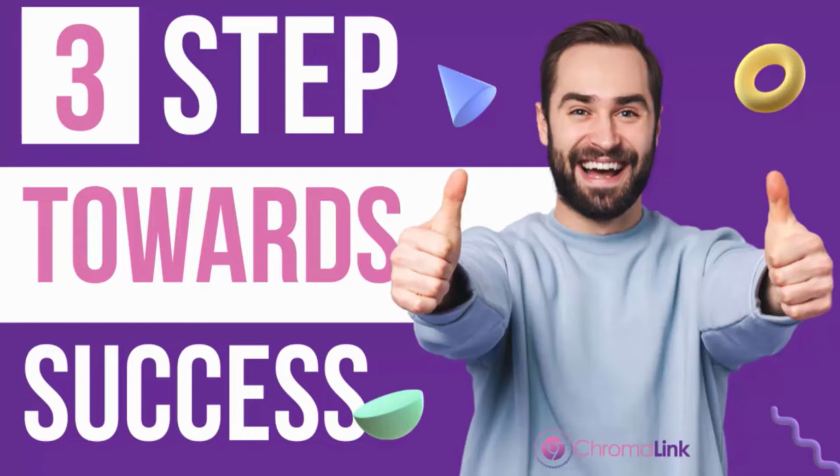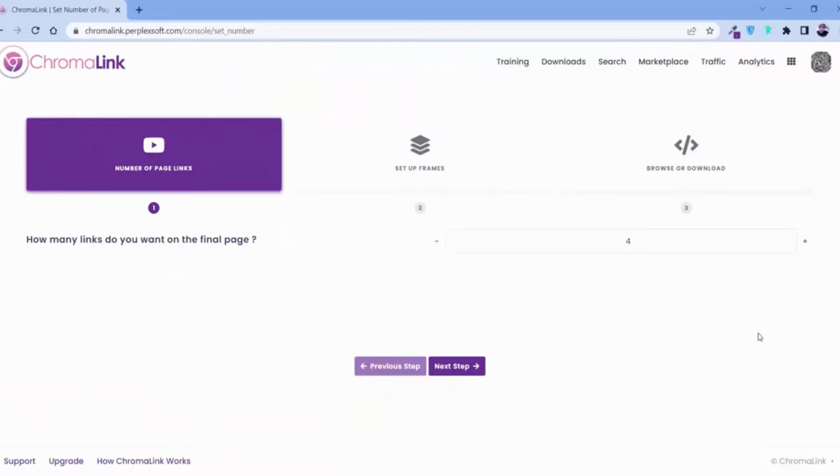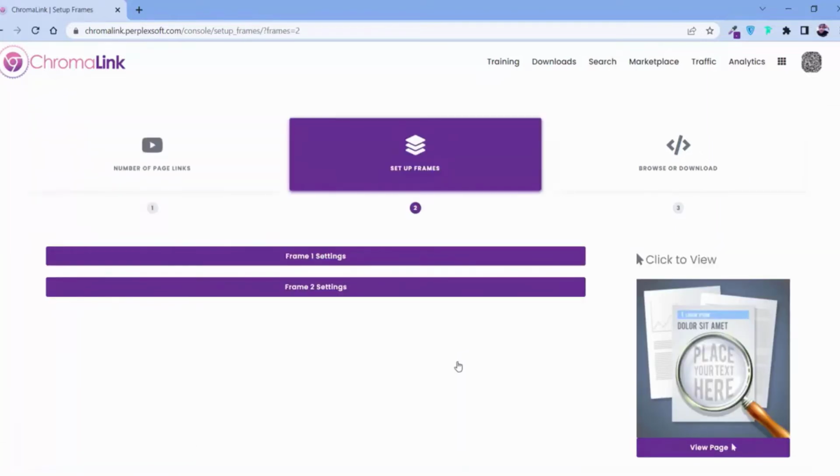So what you need to do, you need to follow just three simple steps. Step number 1, select the number of pages link. So here we are on ChromaLink, and here you can find how many links you want on the final pages. So starting from 1 to 10, you can get this many links on your pages. Now for the demo purpose, if I select 2, then I can move on to the next step.